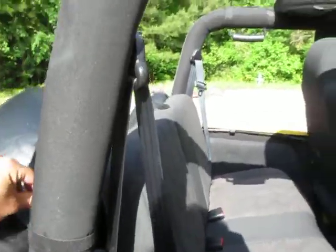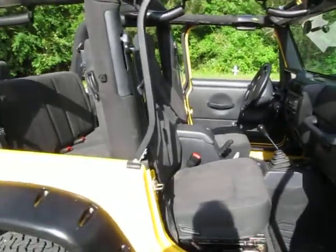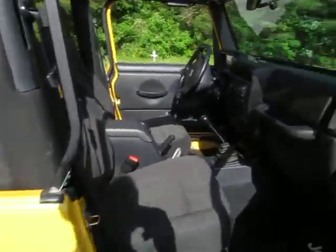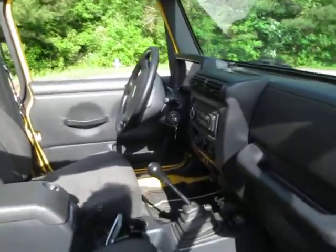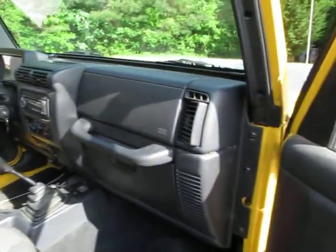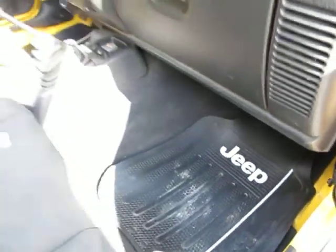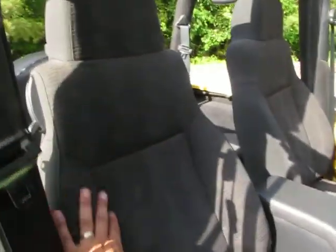We mostly, when the weather's nice, drive with the top off and park it in the garage. And in the summertime, we usually keep the doors off as well. The doors come off very easily. A half-inch wrench takes the 2 bolts off and they slide right off and you store them in the garage. Just got new heavy-duty rubber floor mats that say Jeep on them. All the seats are in great shape. They don't have any rips or tears, which is really nice.